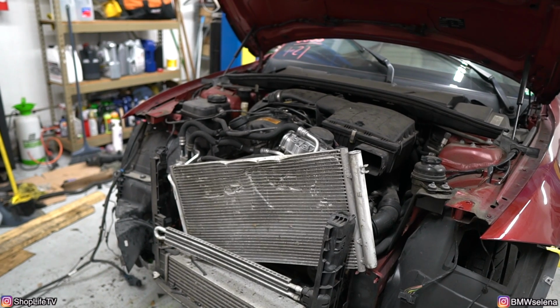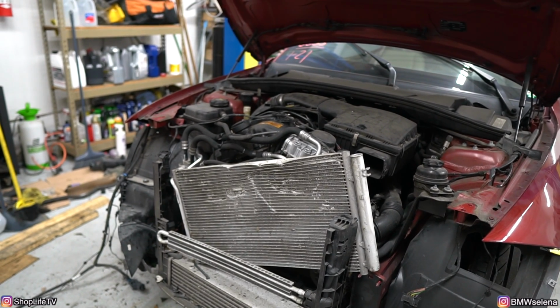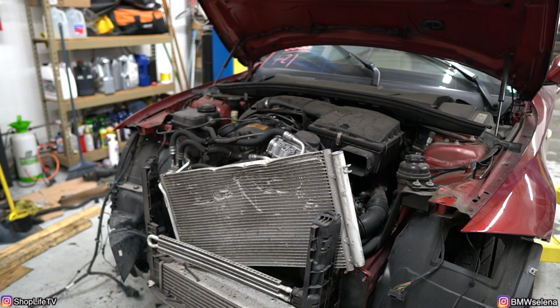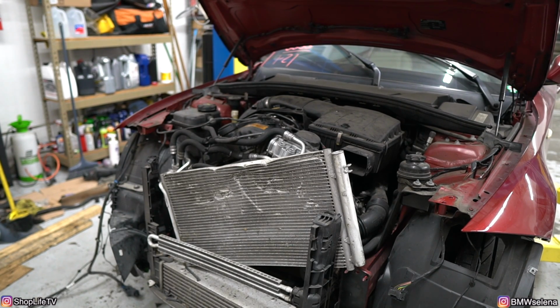I mean, it should run right now. I should be able to turn it on because the belts are clear. Only thing that's not hooked up is a radiator, so we might just dump out some coolant.